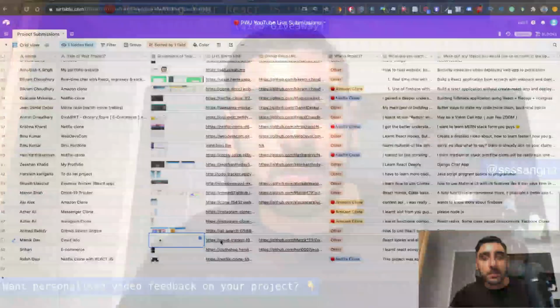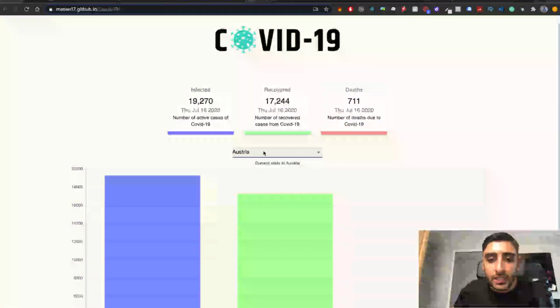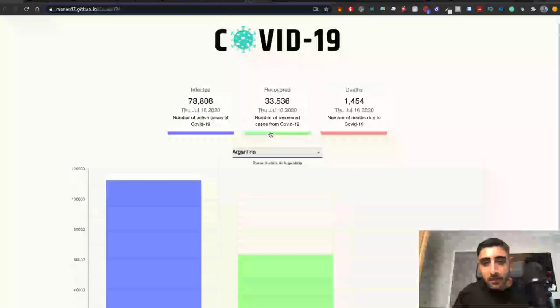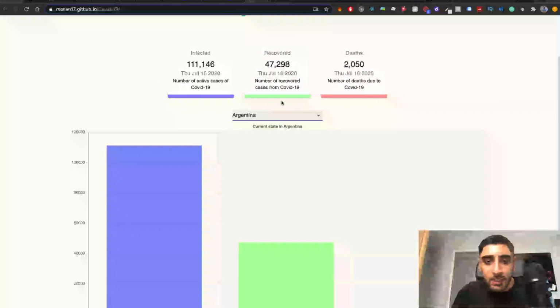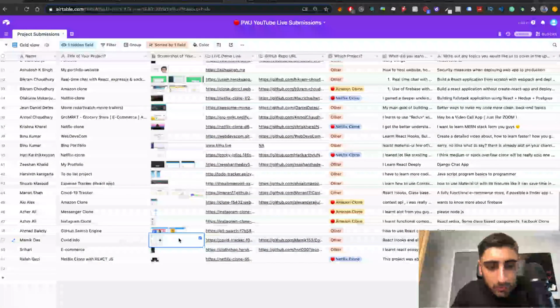But I saw something else, which was an enhanced version of this by Mamik Das. Oh, I wasn't sharing my screen. Sorry about that, guys. The first one I mentioned was this one right here, the COVID-19 tracker. Argentina, you see this? It dynamically updates the stats. Everything gets pushed out, that's really cool. But we have that, and then we also have this one, which is COVID info.